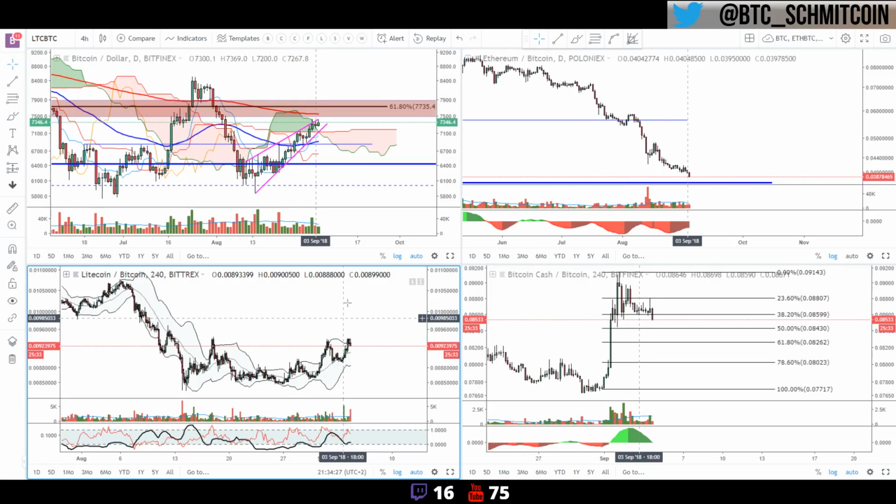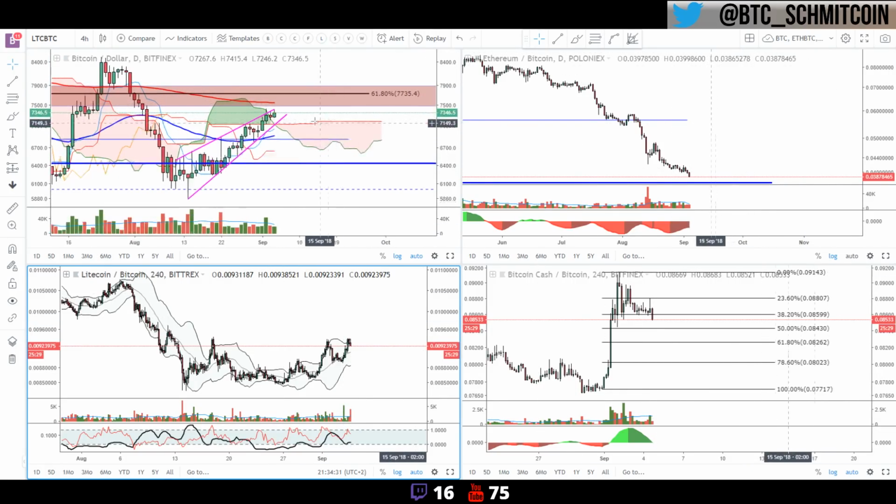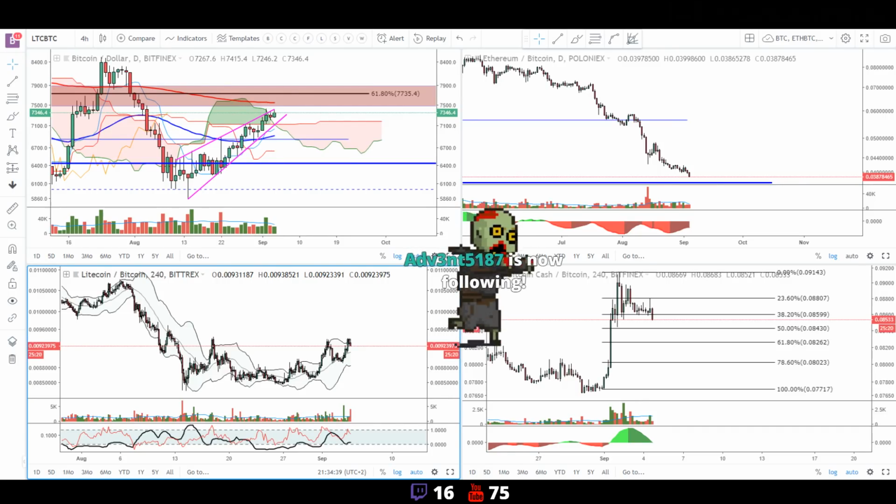Other than that, just keep an eye out for this level that we talked about earlier, and don't get too caught up in the chop, and don't stare at the charts too long.